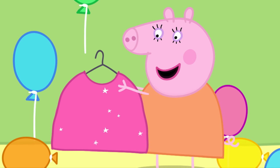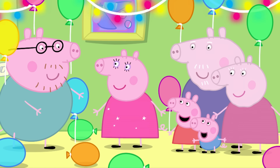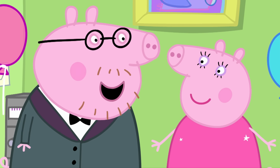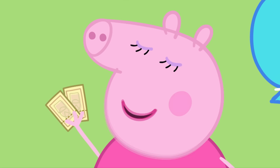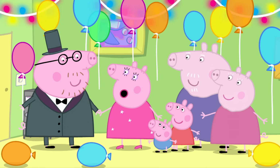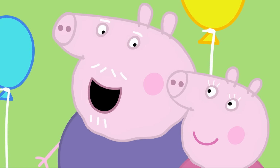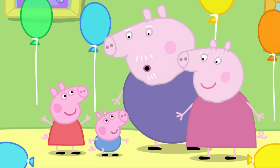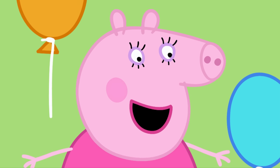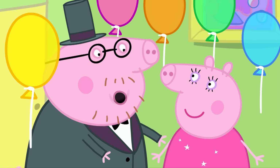It's a beautiful dress. Oh, you're beautiful, Mummy. Now you just need somewhere nice to wear it. What's this? 2 tickets to the theatre tonight. Thank you. Mummy Pig loves going to the theatre. And Granny Pig and I are going to babysit the little ones. Hooray! What a super birthday. I'm the luckiest mummy in the whole world. And the most beautiful.